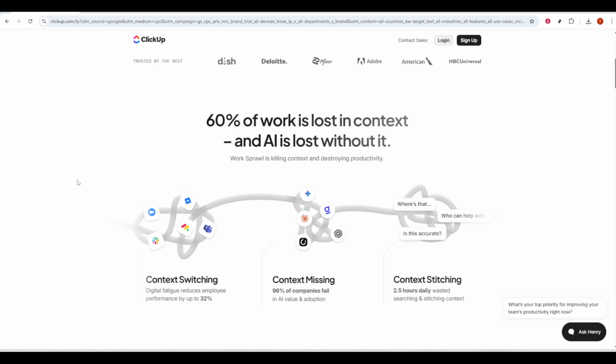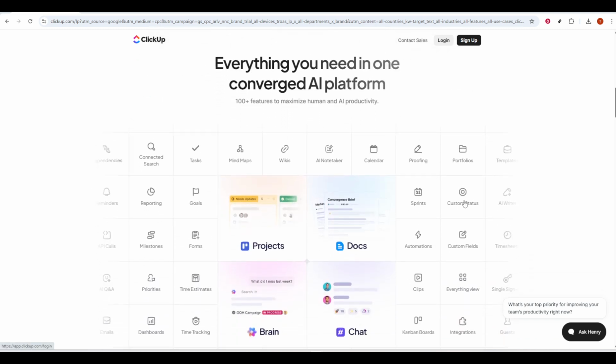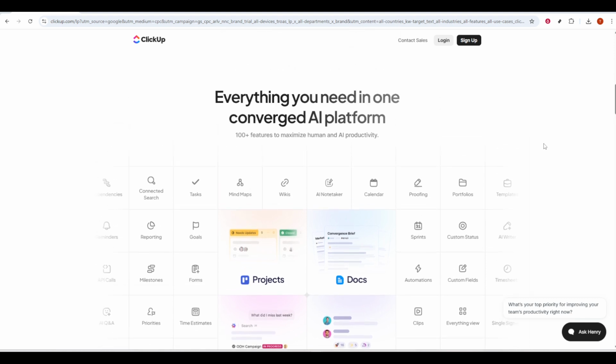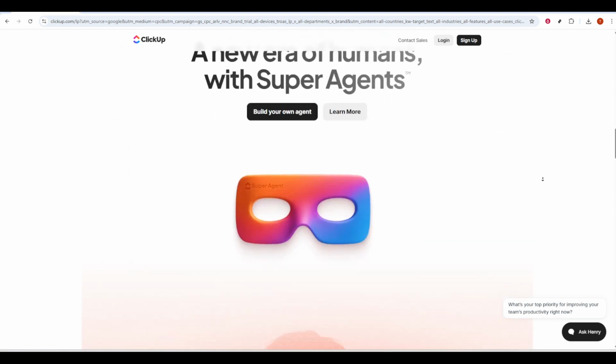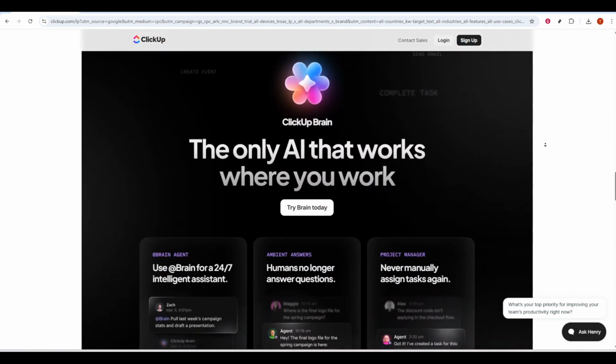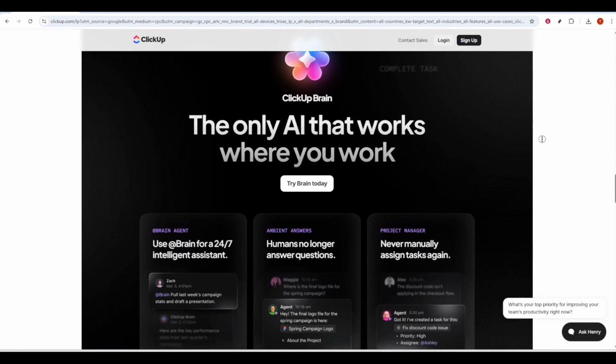Software to replace all software. The highlight is ClickUp Brain, an always-on assistant designed to give you ambient answers, help manage projects, and even convert speech to text so you can draft or update work up to 4 times faster. It's not just an add-on. It's woven into the way you plan, track, and collaborate, so you can move from Slack messages or meeting notes straight into actionable tasks without recreating context across apps.